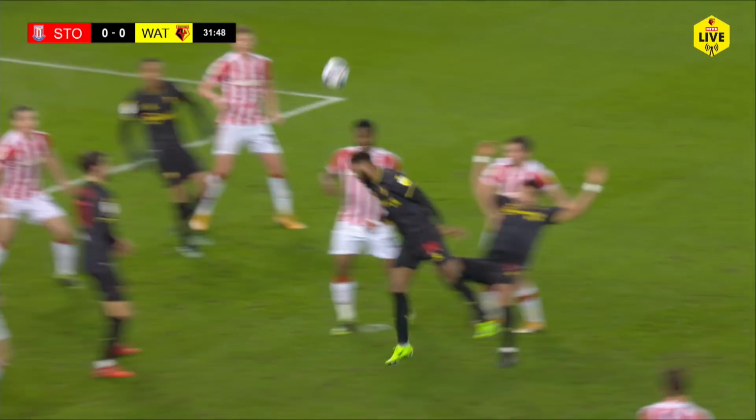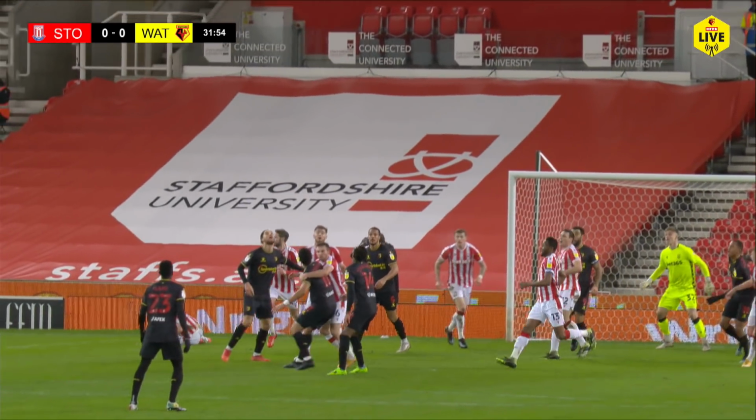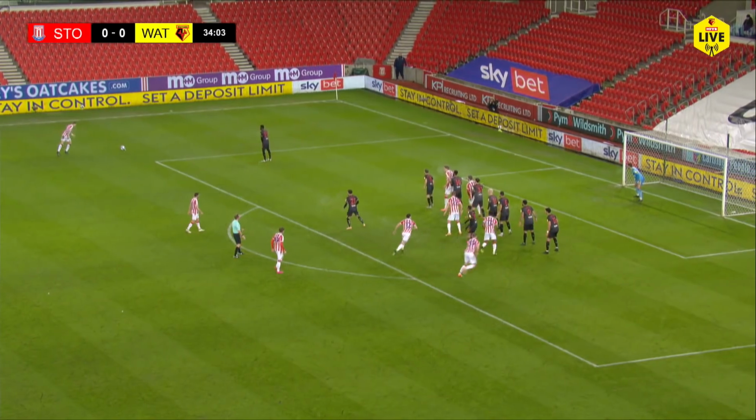He felt he was bundled over there, and he certainly wasn't going to be able to jump with Norrington Davis's arms round his shoulders. Yeah, I mean, it definitely looks like a foul. McLean to deliver.